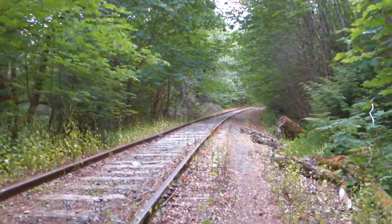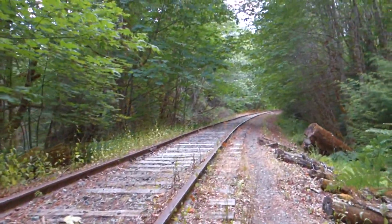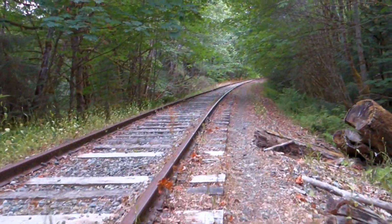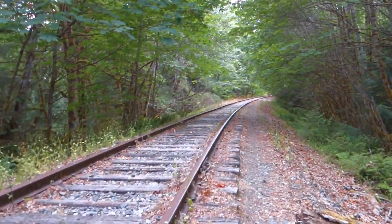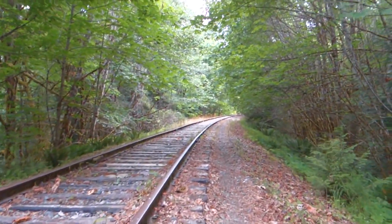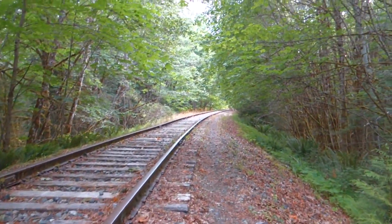The snow and ice in February also made it a little bit tricky for walking along on the ties on the trestle, especially because I was there in the early morning. But that's what grippers are for on my boots.